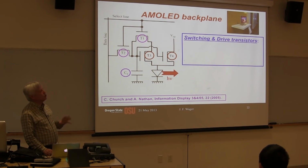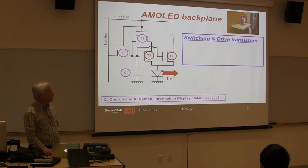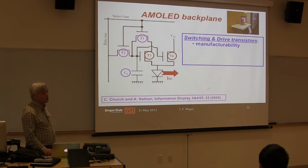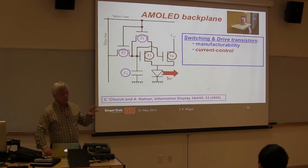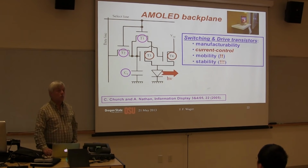The other big, huge potential application is AMOLEDs, active matrix organic light-emitting devices. They're more complicated in terms of the pixel architecture. Here's an example of a pixel architecture which has 4 transistors and a capacitor. So it's a different kind of thing: 1 transistor versus multiple transistors. Manufacturability is still key. I think amorphous is important, but this is a current control device. Remember, AMLCD is a voltage control device. Current control is just more difficult. Mobility and stability become more important.